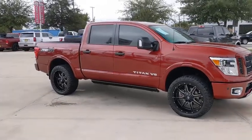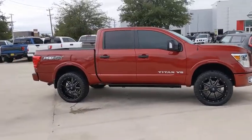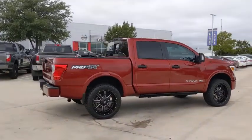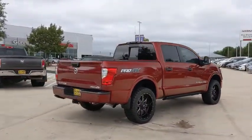Stop by and take a look at the 2018 Nissan Titan. The Titan houses the Endurance V8 engine, the largest standard truck engine in its class. But the benefits don't stop there.